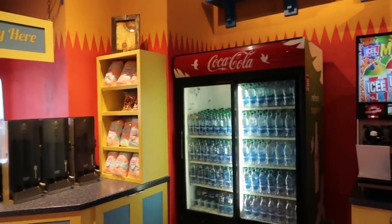Probably gonna do this one again later on in the back to see how that is. It might be a little bit more rough back there, but overall, for how old this attraction is, pretty smooth. Now that we've done a couple coasters, it's time for a snack break.